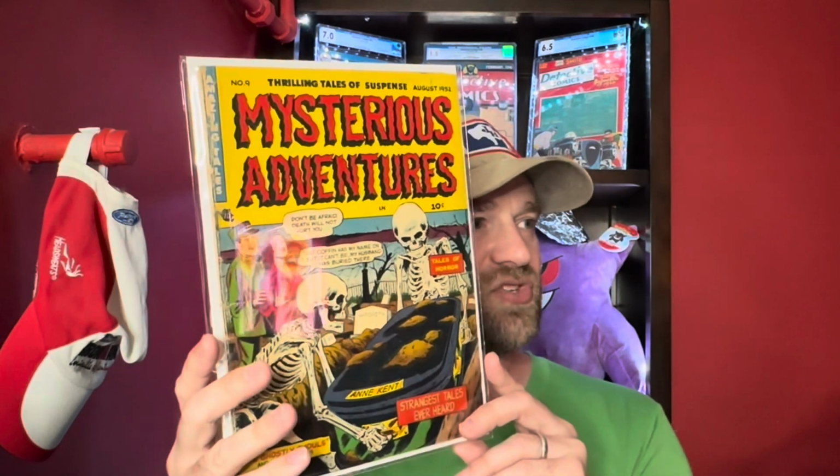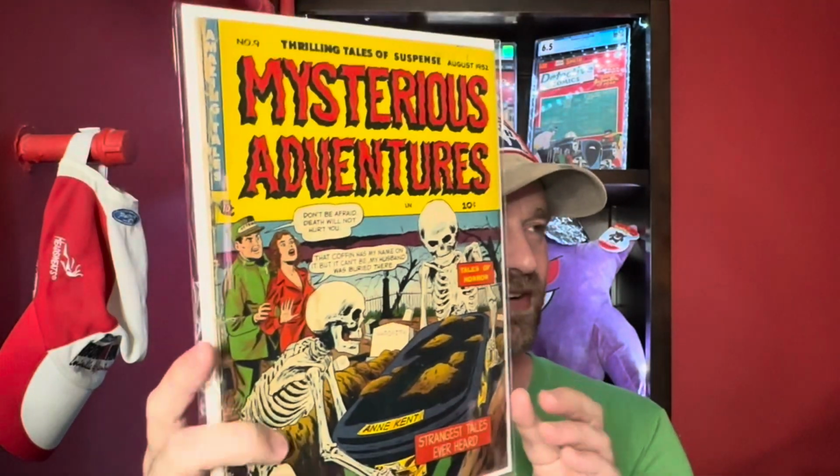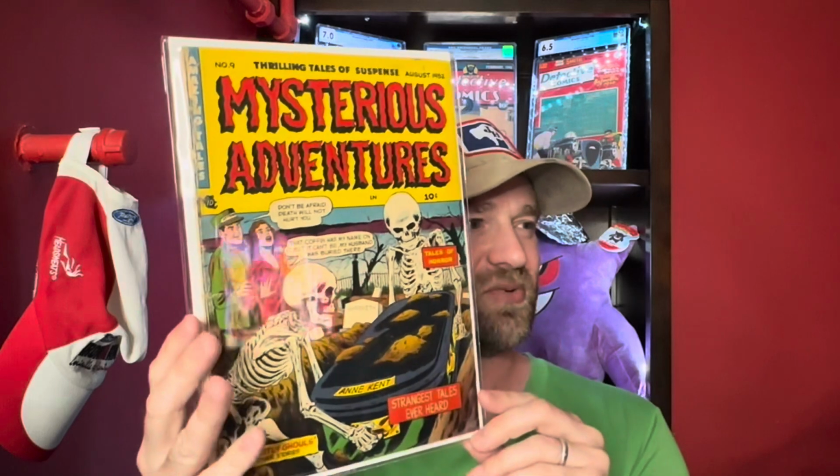Then we've got another pretty cool pre-code horror book. We've got Mysterious Adventures number 9, I believe. Yeah, number 9. Just a cool skull cover, and I like the red and the yellow. Looks cool on this, and the heading there too.